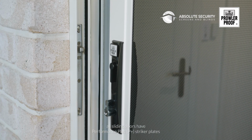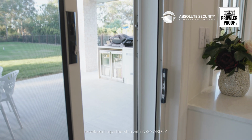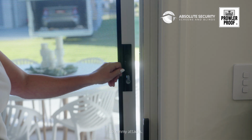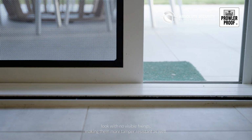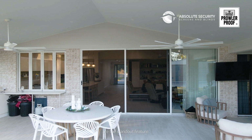All sliding doors have Performance Plus striker plates, developed in partnership with Abloy. They strengthen the sliding door strikes, providing extra resistance to jimmy attacks. All sliding doors also have concealed interlocks, creating a seamless look with no visible fixings, making them more tamper resistant as well.